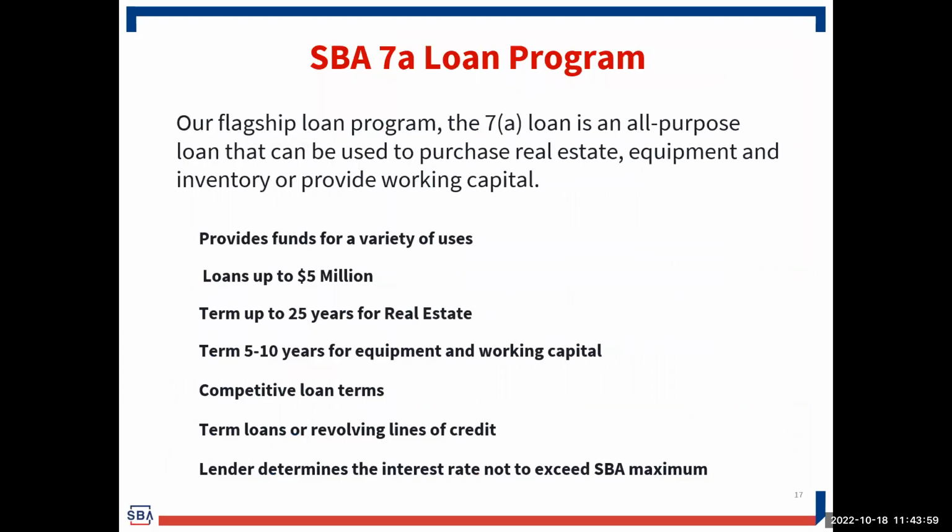The 7A program, that's our flagship loan program. The 7A loan is an all-purpose loan that can be used to purchase real estate, equipment, inventory, or provide working capital. Most people think that if they just receive the funding up front, then they can start their business. Funding is generally the last stage, which we're going to review, but I just want to put that out there. It is generally the last stage in starting your business. But the SBA loan will provide funds for various uses.